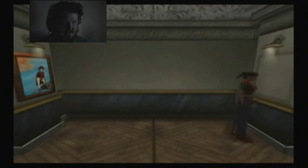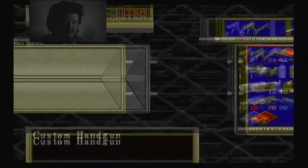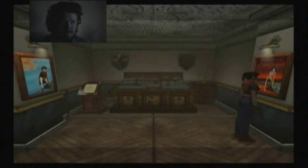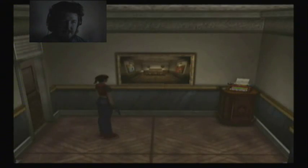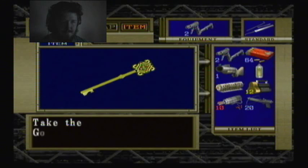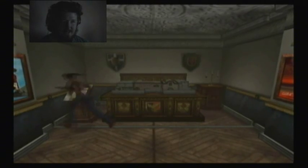Okay. We can save after this too. Might as well. There's a thingy bob here. Yeah, let's put this here. Voila. Ah, now it looks like the picture over there. What is here? Hey, we got the gold key now. I know exactly where to use that.